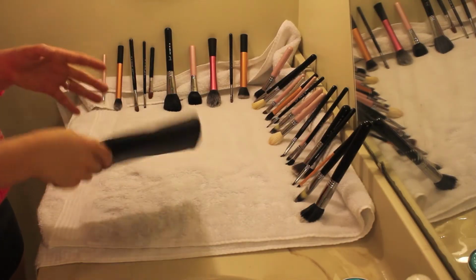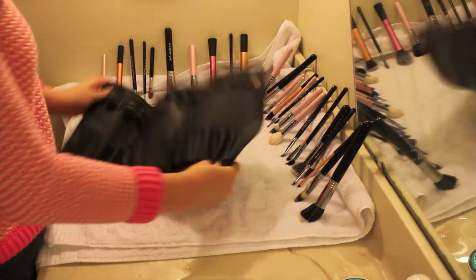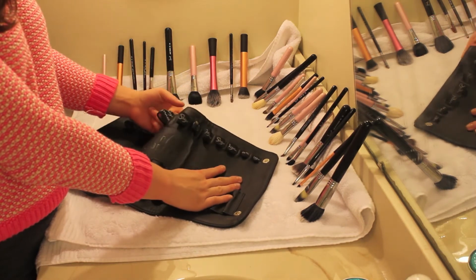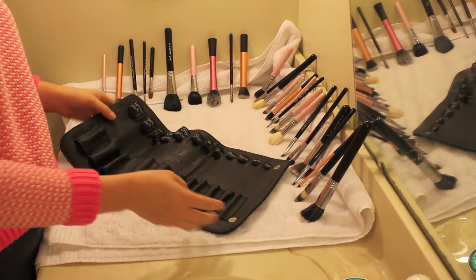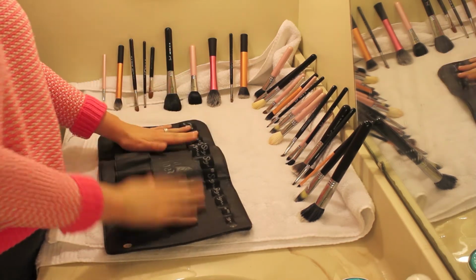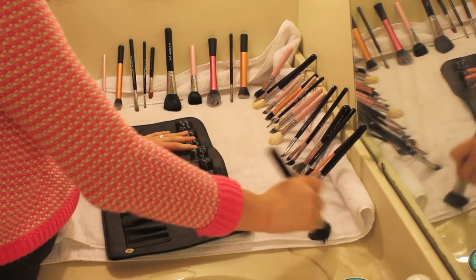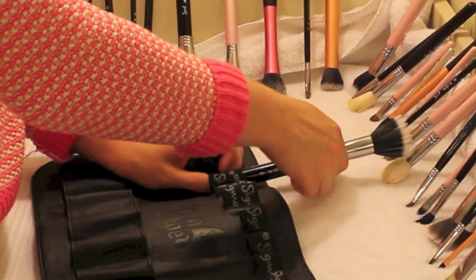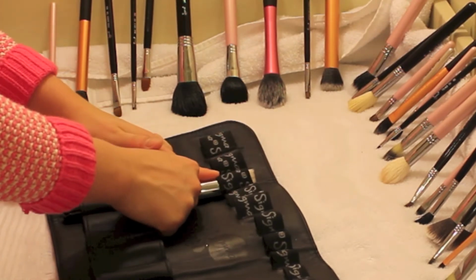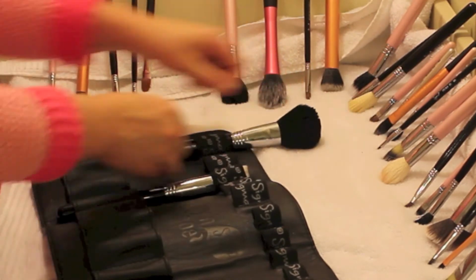Now I take my dry and shape. This is by Sigma, and basically it's a rubber thing that you put your brushes into. You put them into this slot and it helps them dry faster and it shapes the brushes. So what I like to do is I put my brushes in, I just put as many as I can, the bigger ones obviously in the bigger holes. Slide it in there, bring it down. And there it is, and then I always put this one in, the biggest one.